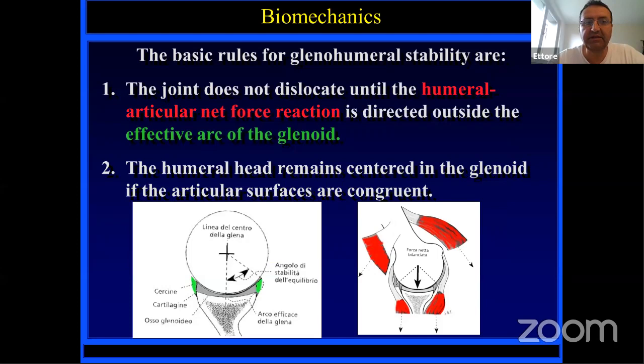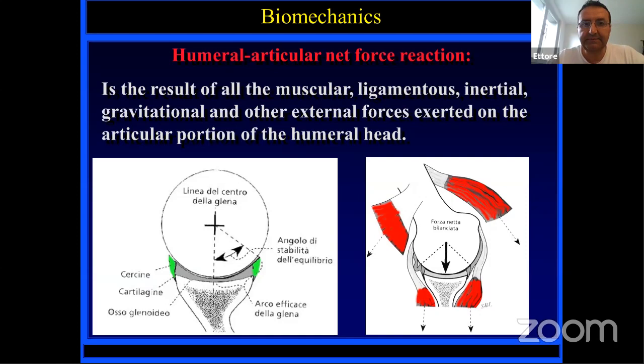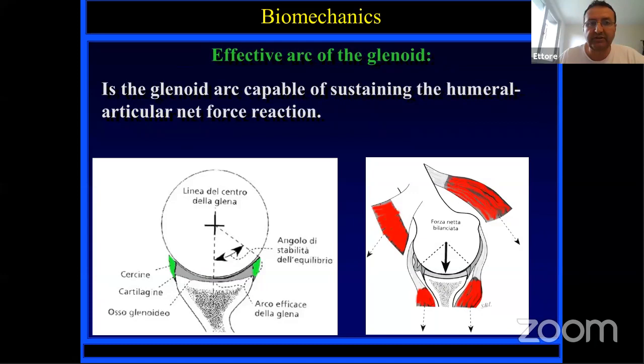The basic rule of glenohumeral stability is that the joint does not dislocate until the humeral head articular net force reaction is directed towards the deficient part of the glenoid. And the humeral head remains centered in the glenoid if the articular surfaces are congruent. So the bony support of the glenoid is important, and the action of the muscles and the ligaments, of course, for keeping the head inside. And there is this angle, which is very important, that is the angle of stability of the humeral head inside the glenoid, that is kept by the integrity of the bony restriction of the joint and, of course, the action of the soft tissue. The effective arc of the glenoid is the arc of bone capable of sustaining the humeral head articular net force reaction. So when we move the shoulder, this arc should keep the humeral head in position.